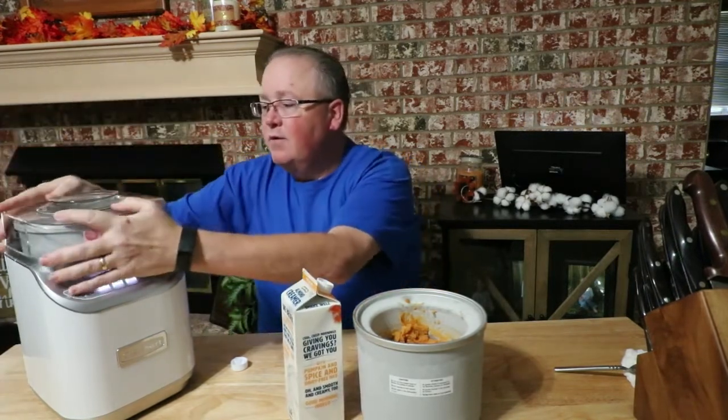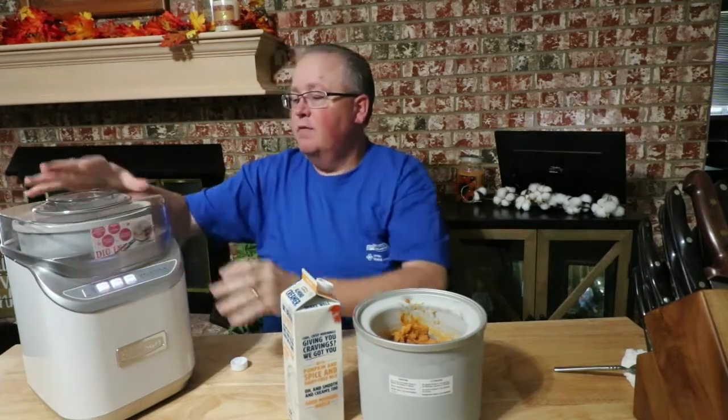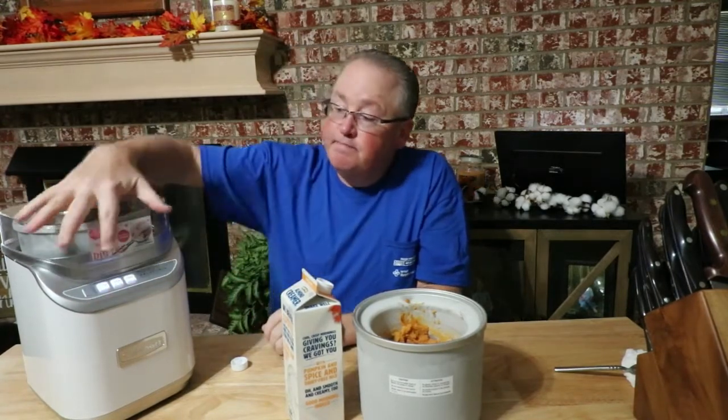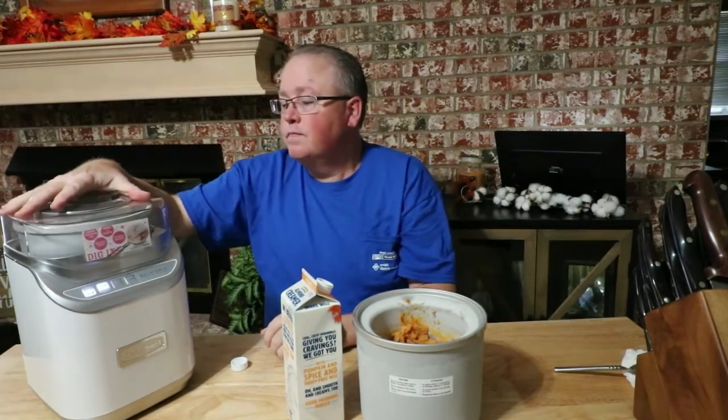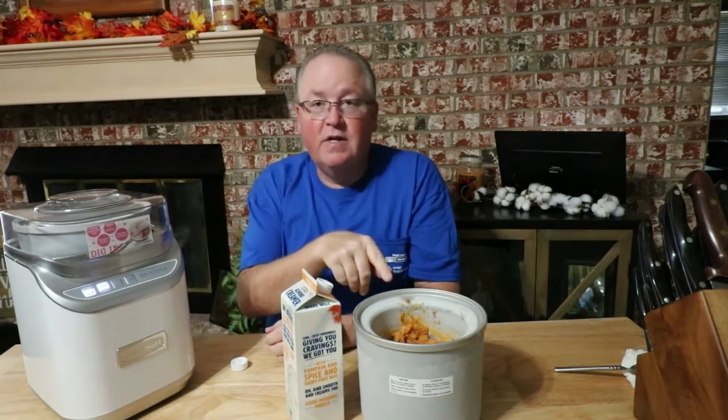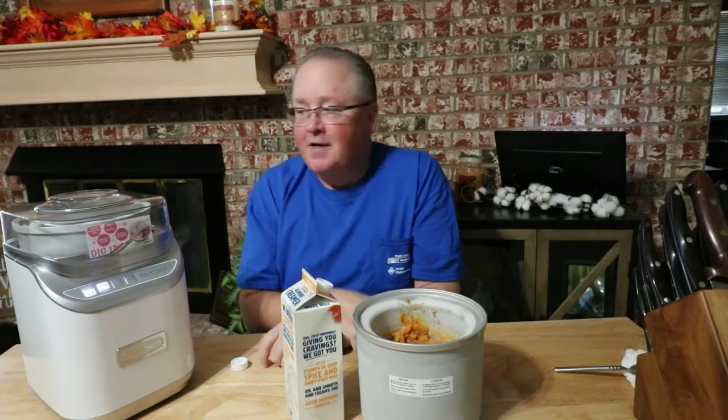So let's see what happens if we use coffee creamer as our base for our ice cream. All right, it's churning. I'm gonna go put this one in a container, and I'll be back with you in just a moment. I know, it's crazy. Coffee creamer ice cream and pumpkin and almond milk ice cream. I know. But that's the way my mind works sometimes. I'm sure there'll be some other crazy thing later, so I'll be back. We'll see what happens.